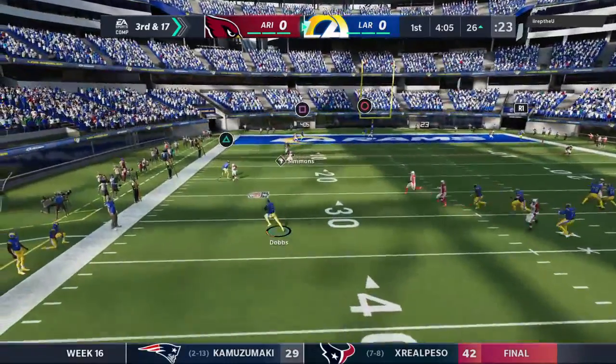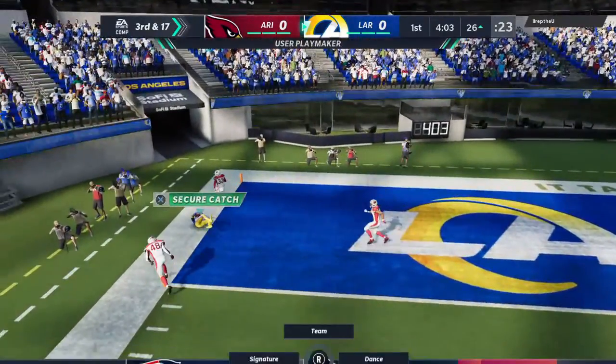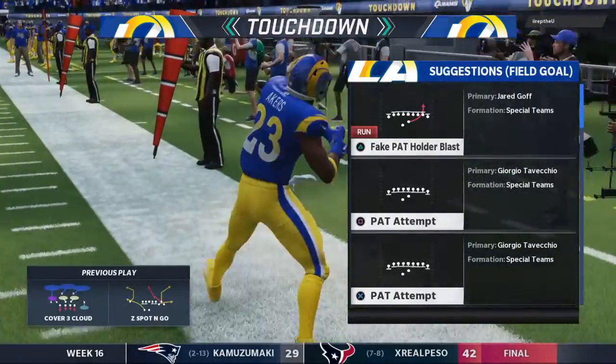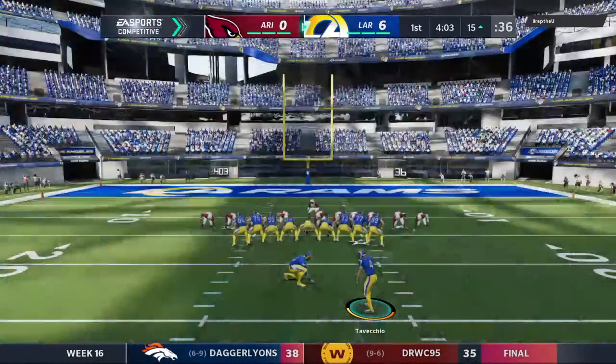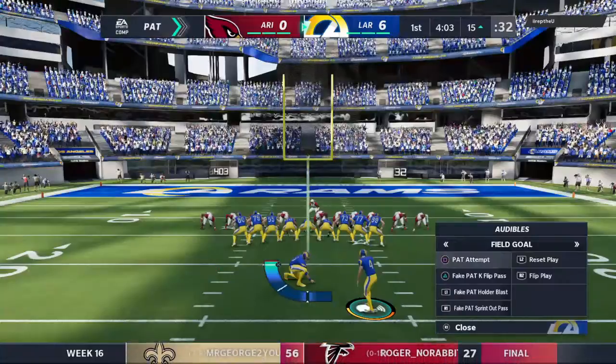9 time to his left. He's got it. Touchdown, LA. Cam Akers with touchdown number 7 on the year. And the Rams take it right down and score on the opening drive.